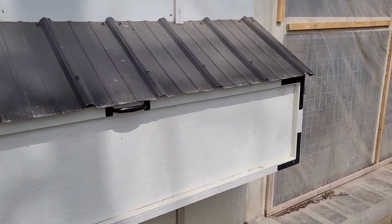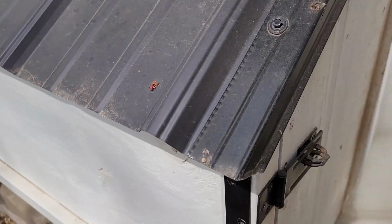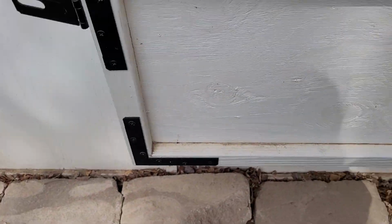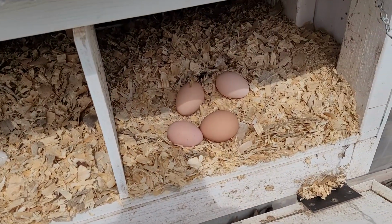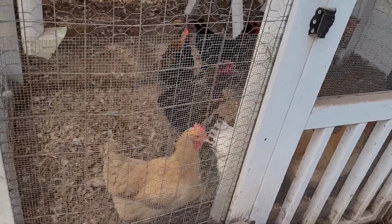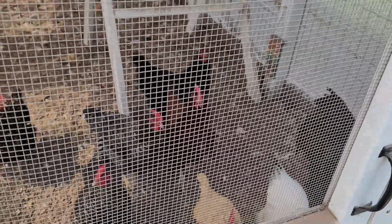Let's take a quick look to see if my ladies laid any eggs for us. Ooh. Yay! Okay, I'll be collecting those later because I don't have a container with me right now. Thank you, ladies, for your gifts. I'll let you out here in a little bit.